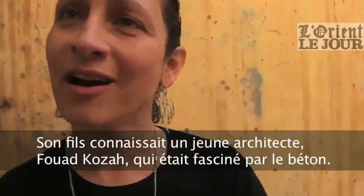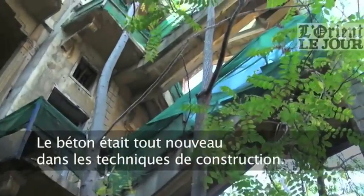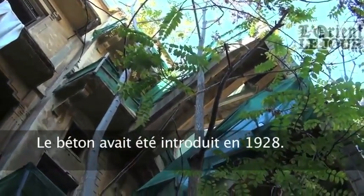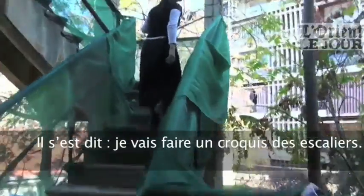He knew a very young architect. His name was Fouad Kozah. He was fascinated by concrete. Concrete was very new in the building techniques. It was introduced into building techniques in Beirut in 1928. He said, I will do a sketch for a staircase.